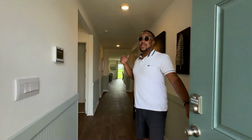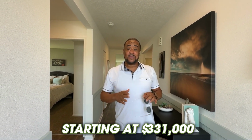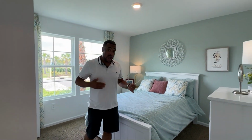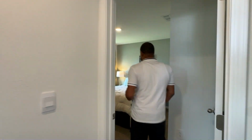Coming into the Cali. So this home is 1,862 square feet. It's a 4-bedroom, 2-bathroom, and it's starting at $331,000. As soon as you come into the house over here, you're going to find your first bedroom, decent sized bedroom for children, if you have any that are still living inside of your house. Then of course you have your bathroom that also is for this second bedroom.